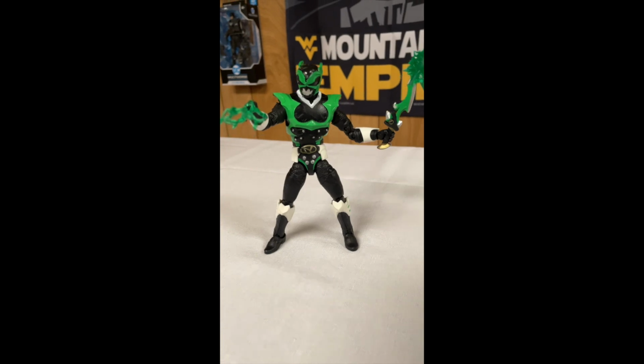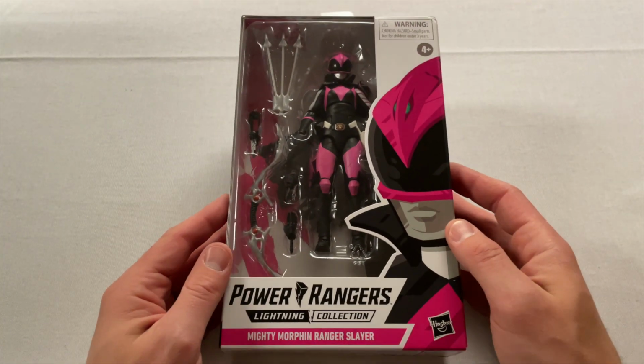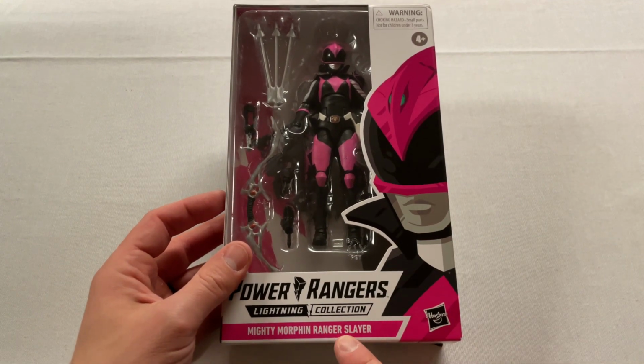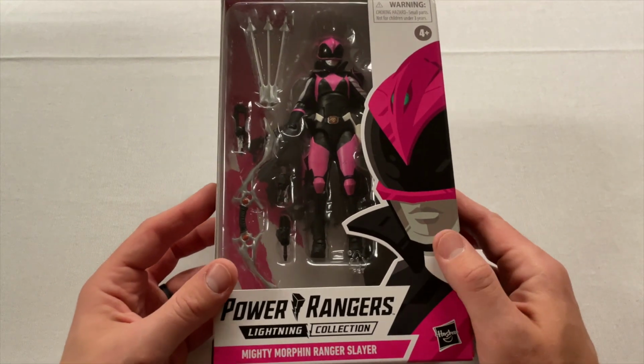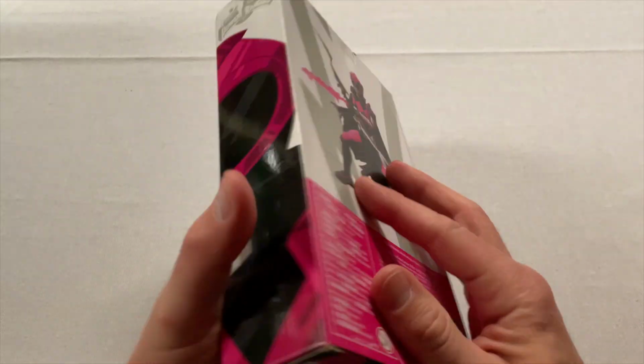Let's go ahead and open up the Ranger Slayer. All right, and here's the Ranger Slayer in box, Mighty Morphin Ranger Slayer. So she looks awesome. She looks like she's got a whole lot of accessories. It looks like her blaster is even black.